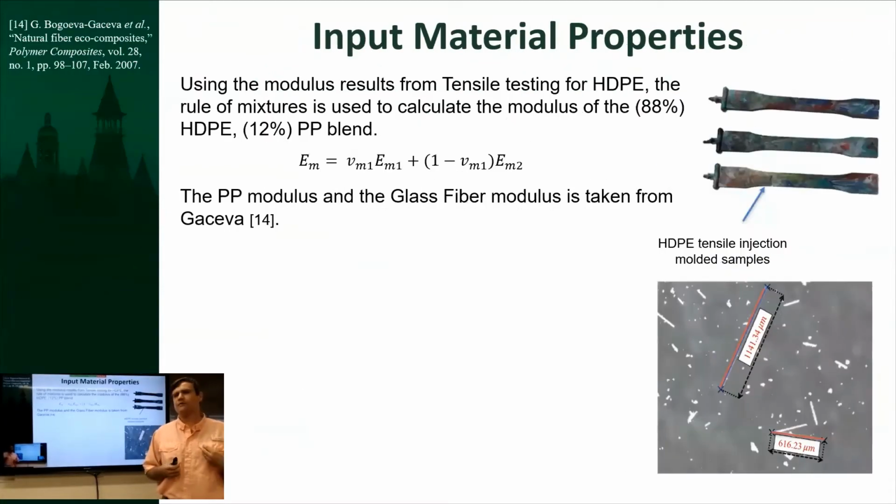So let's peel off a couple of these pieces. First piece is, where do we get the individual properties from? So we have tensile bars that we can fabricate of polyethylene. We can do structural tests on that. We can do thermal tests, and now we have the properties of polyethylene. But combined with this, we have a blend with a polypropylene as well. It's an 88% to 12% blend of these materials. That's just sort of the nature of the feedstock of these recycled materials for this particular example.